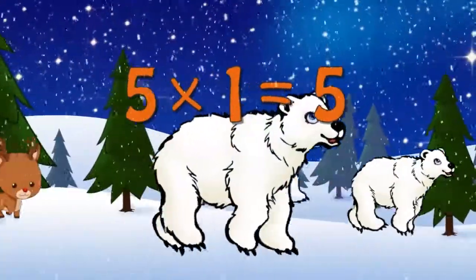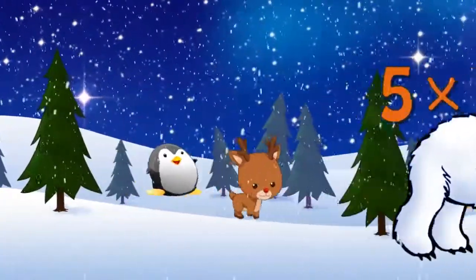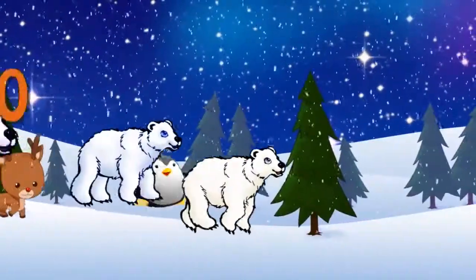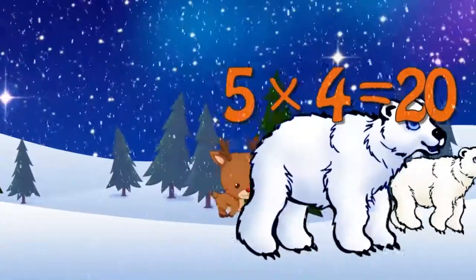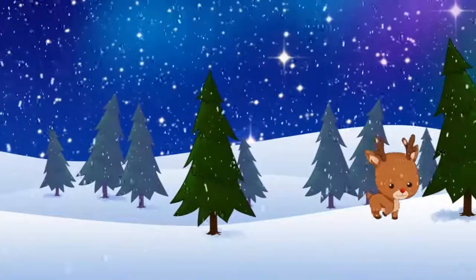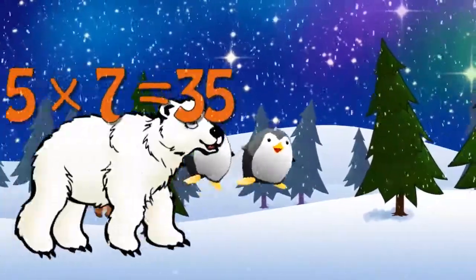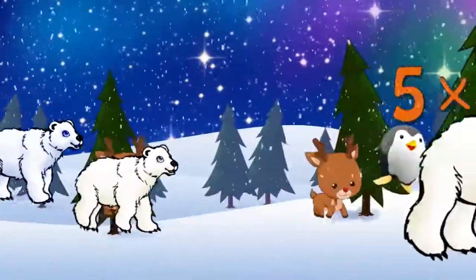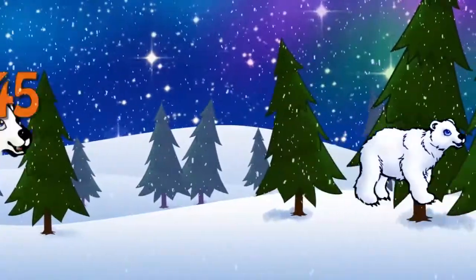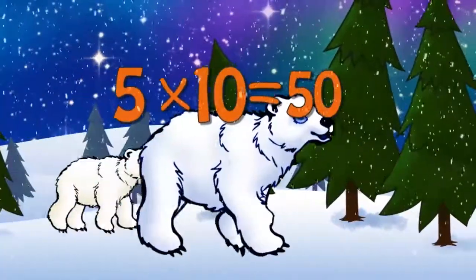Five times one is five. Five times two is 10. Five times three is 15. Five times four is 20. Five times five is 25. Five times six is 30. Five times seven is 35. Five times eight is 40. Five times nine is 45. Five times ten is 50.